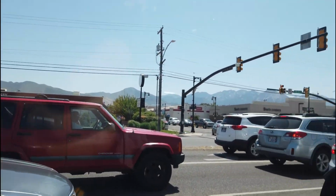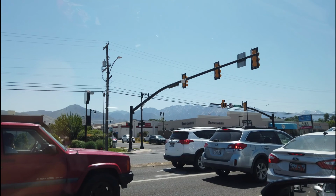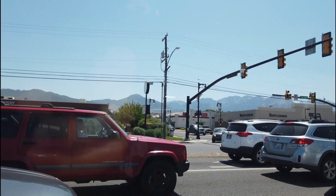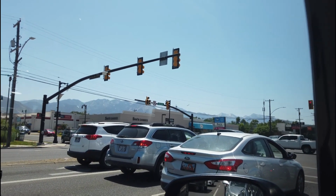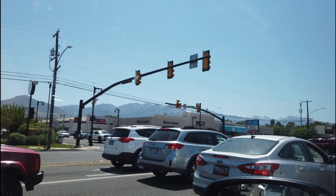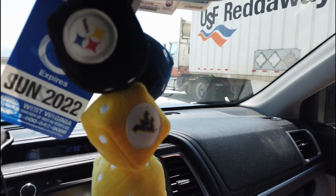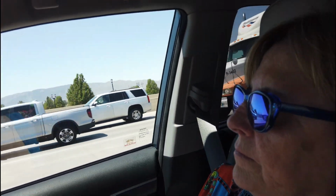Those are the mountains back in behind Salt Lake City, and I can't remember the names. There's a couple of pretty famous ski resorts that are within 45 minutes of downtown Salt Lake City. So there are pretty big mountains actually. Something you don't see back home: it's a triple trailer, an 18-wheeler there.